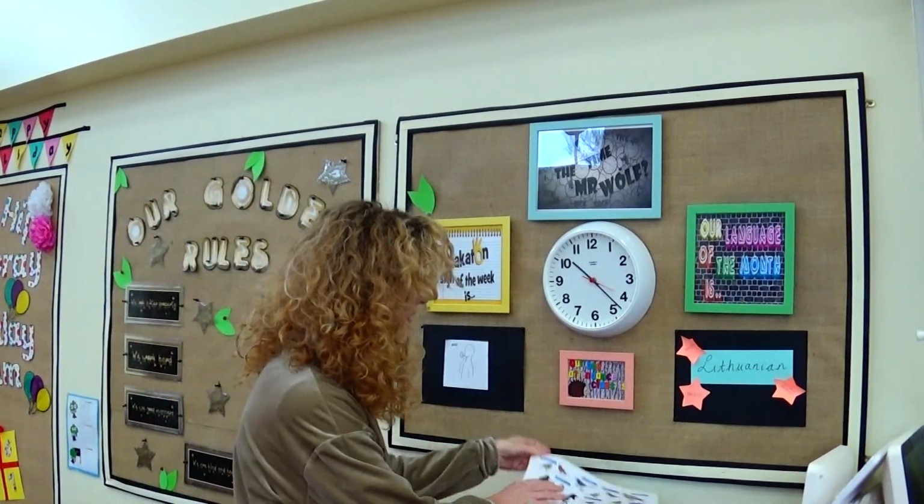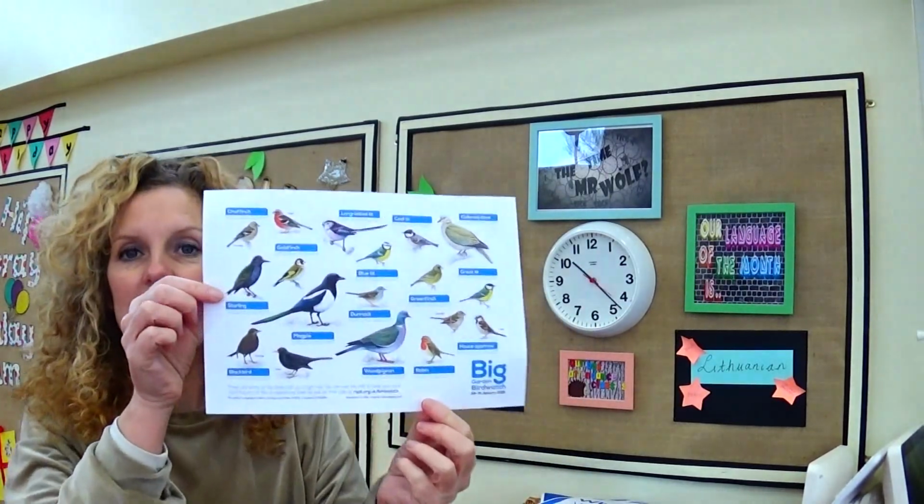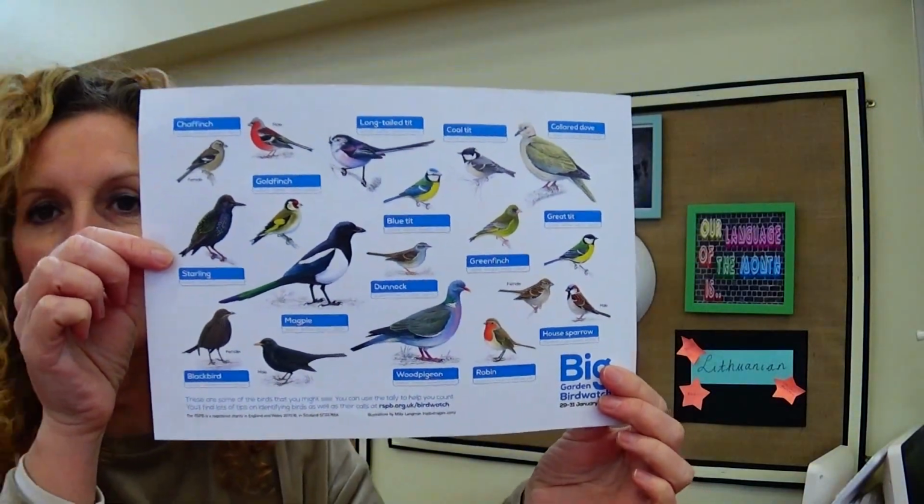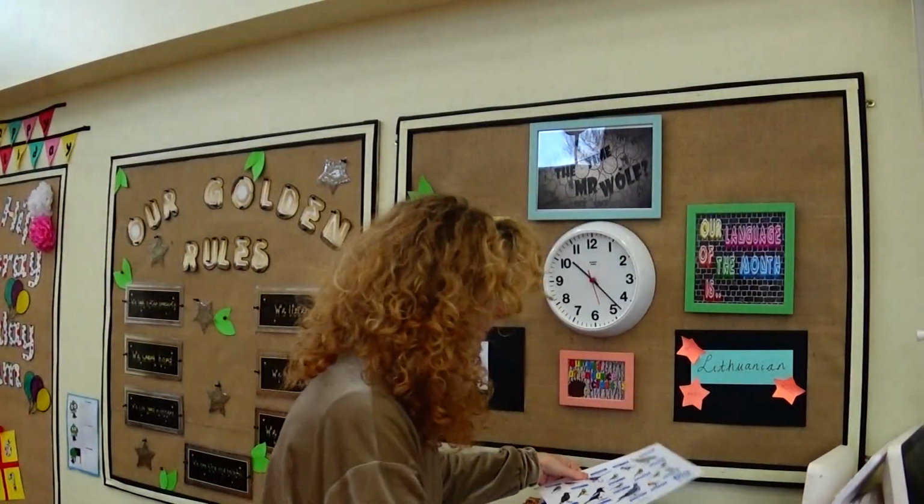Did you manage to get outside yesterday and start having a look for the different birds that are in your gardens? I do hope so. If you wanted to have a quick look at this.